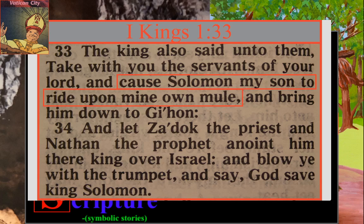1 Kings 1:33. The king also said unto them, Take with you the servants of your Lord, and cause Solomon my son to ride upon mine own mule, and bring him down to Gihon. And let Zadok the priest and Nathan the prophet anoint him there king over Israel, and blow ye with the trumpet, and say, God save King Solomon. It's cause Solomon my son to ride upon mine own mule.